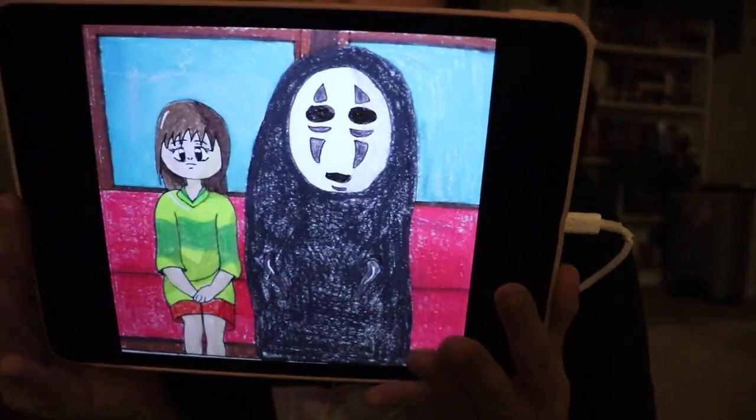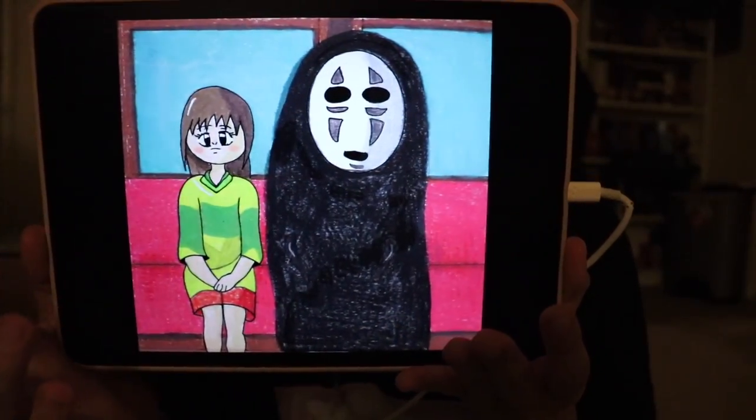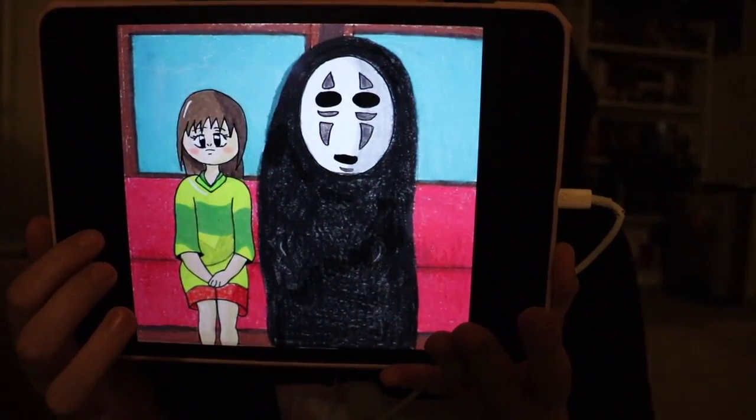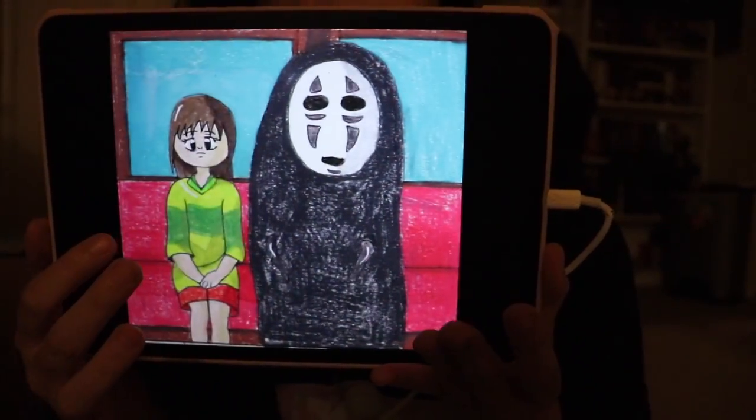So I scanned it into my printer, and then I opened it in Procreate. So this is what it looked like scanned in before Procreate, and then this is after. So I just did some line work and filled in some places to make it look more digital, and I'm going to make that an art print and make it look like a Polaroid. So I'm gonna print some of those.